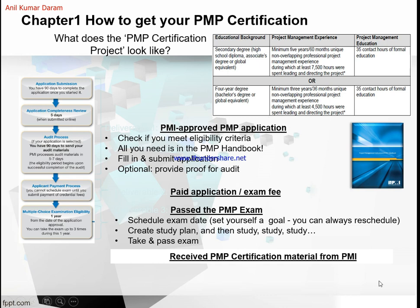Referring to the slide on the left-hand side, the process is clearly mentioned from start to end: from the application submission, the application completeness review, which takes 5 days, and the audit process, for which you have 90 days to send your audit materials. Once the audit is completed, you have to go for the application payment process and book your slot. The approved profile will be applicable from the date of the application for 1 year. So it's a simple process.